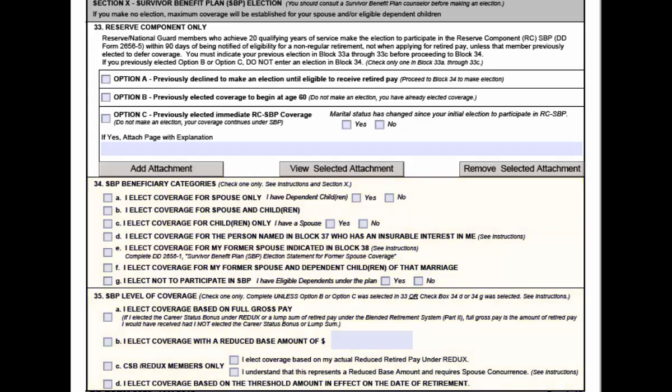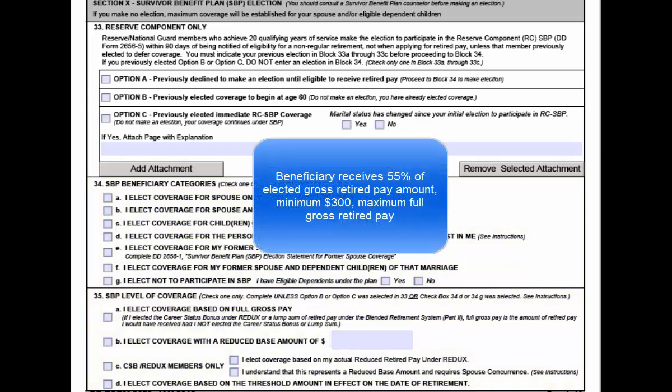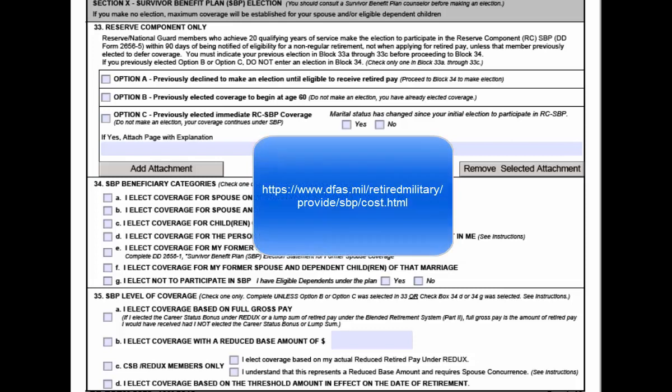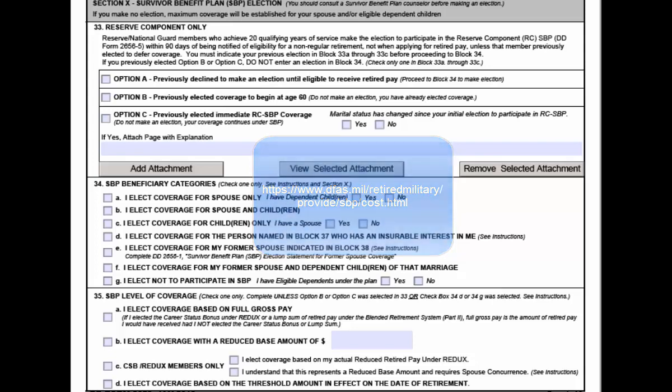In Block 34, select the beneficiary who is to receive 55% of an amount you will elect, which may be as little as $300 or up to the full gross amount of your retired pay. A full listing of costs for the Survivor Benefit Plan can be found on dfas.mil, but simplified costs for each election follow.